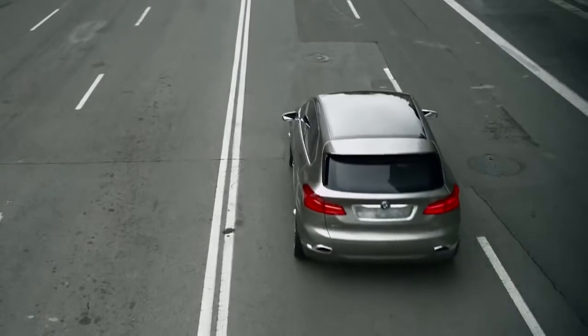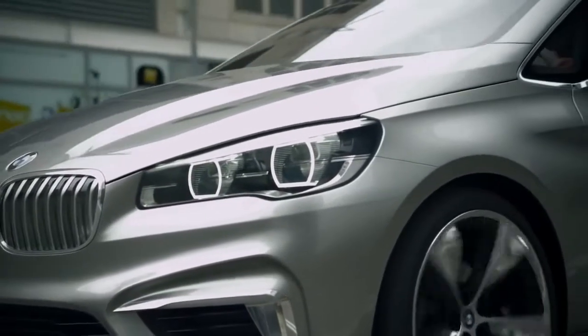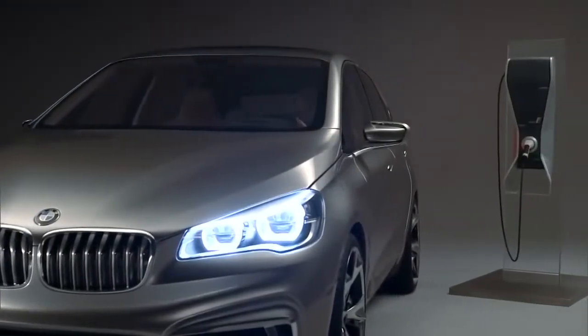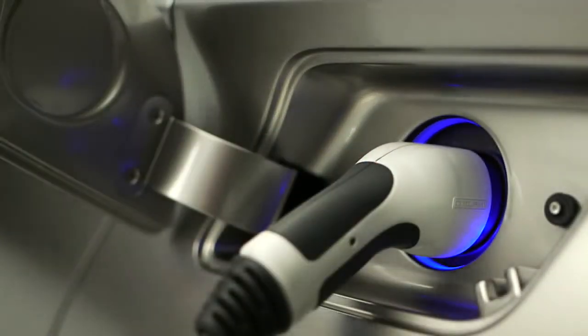For everyday commutes, mostly in urban situations, the electric system alone will operate the vehicle, ensuring an electric-only range of over 30 kilometers. In parking situations, the battery can be charged at a high-voltage loading station or at any conventional electric power socket. The plug-in hybrid technology combines the best of two worlds.